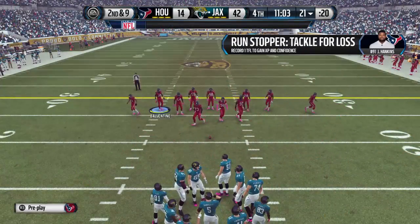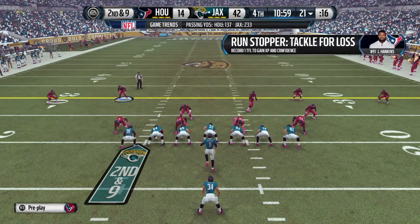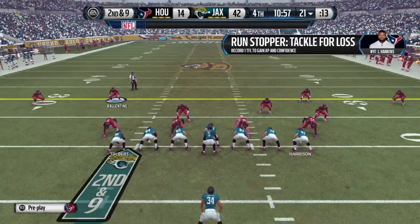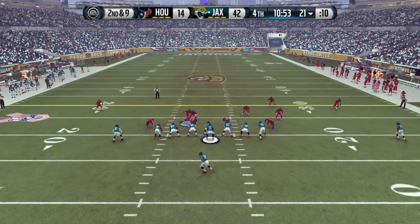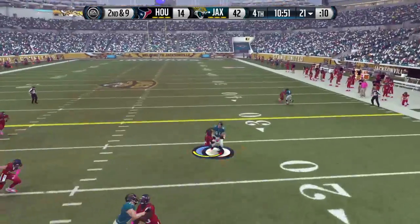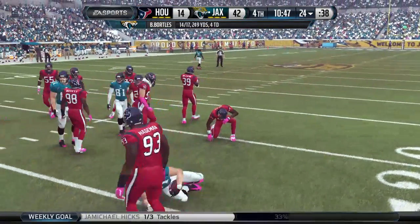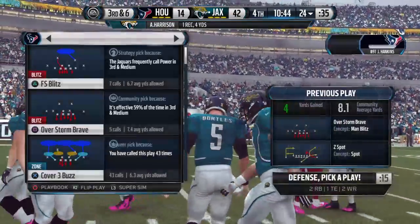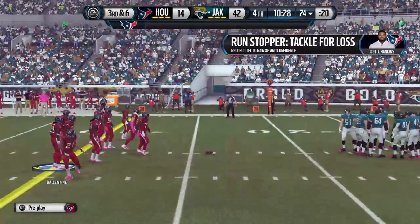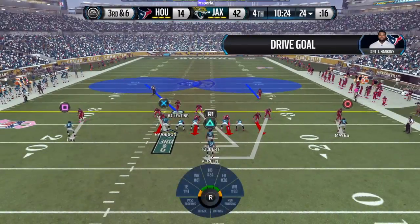Second down here. Shane Vereen lined up in the backfield. Has his target, and he gains maybe 3. If it was me, I would cover the short receivers and force this guy to throw it down the field. You're behind by a few points. You've got to try and force the issue.